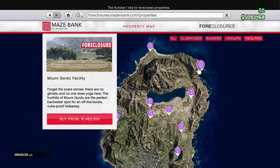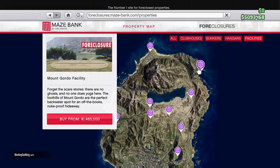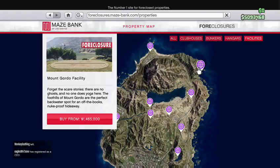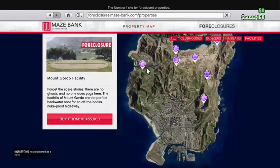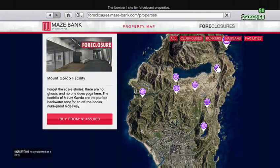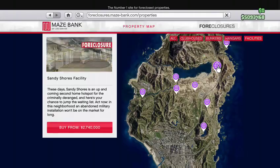The next one is the Mount Gordo facility. Forget the scare stories. There are no ghosts and no one does yoga here. The foothills of Mount Gordo are the perfect backwater spot for an off the books nuke-proof hideaway. Okay, next one. Oh, the one from Mount Gordo is 1,465,000.